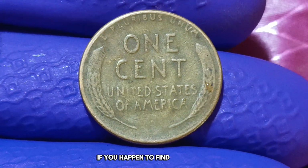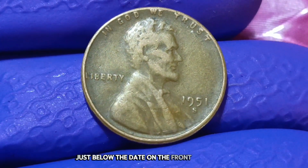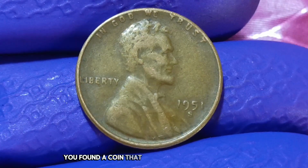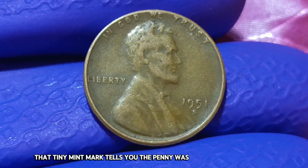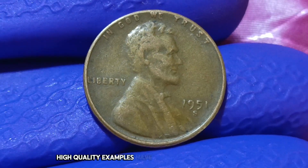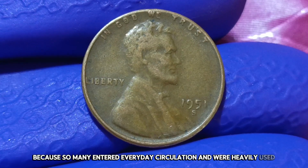If you happen to find a 1951 penny, the very first thing to do is look just below the date on the front of the coin. If you see a small letter S, you've found a coin that deserves a much closer look. That tiny mint mark tells you the penny was struck in San Francisco, and while millions were produced, high-quality examples have become much harder to find because so many entered everyday circulation and were heavily used.